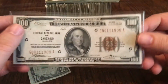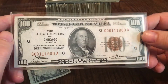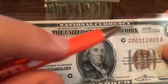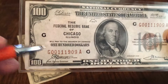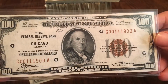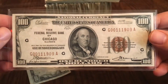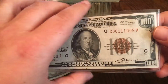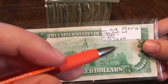This is a $100 bill, but it's considered obsolete. You can no longer spend this bill. This was a national currency bill. Once again, national currency from the Federal Reserve Bank of Chicago. Will pay the bearer on demand $100. So this bill can no longer be spent. These were all recalled. They were all called back by the bank. And if you didn't turn them in, well, you're out $100. Unless you saved it all these years, because then your $100 is worth significantly more.